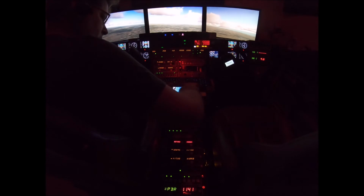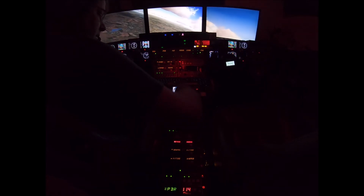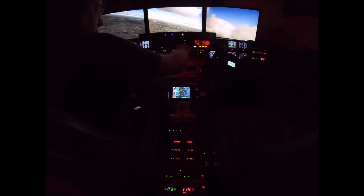Enter that. There it is. Miami Center, good evening. Delta 951, flight level 330 to Andu. Delta 951, activate Miami break. Center. And there we go. We're going direct to Swags.